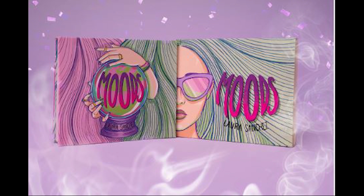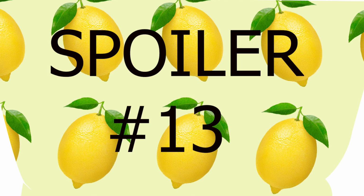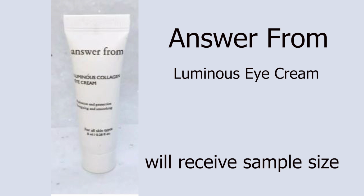Now, it's going to be just the single eyeshadow, and the cover looks similar to the larger palette's cover, so this is going to be beautiful. Number 13 is from the brand Answer From. It's a Luminous Eye Cream. This eye cream is infused with collagen to hydrate, energize, and brighten your under eye area. And after you apply this, you follow up with a brightener or a concealer.